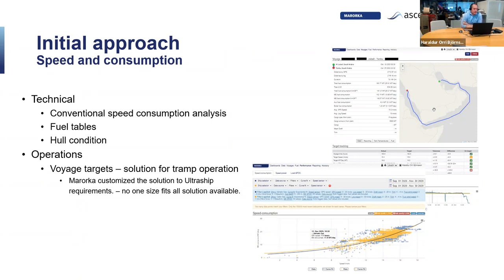Shaft power meters and mass flow meters were installed on the vessels and connected to the Marorka system, and that enabled the technical team at Ultraship to keep a close eye on speed and consumption, build up-to-date fuel tables, and monitor the hull condition, while the operations department used an application called Voyage Targets to control the speed and consumption of the vessels. The application, which we developed together with our customer, enables the operators to send instructions through the system to the vessel on speed and consumption limits, and monitor the progress in real time as they have access to real time dashboards. When the market is good, high speed; when not as great, low consumption limit, with continuous monitoring and follow-up, and a feedback loop, basically.